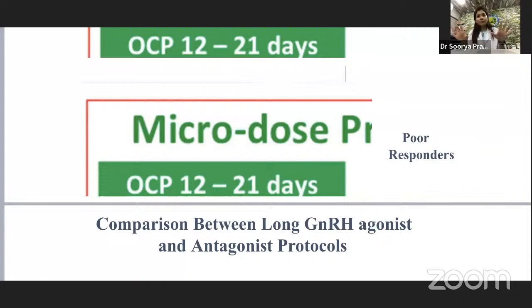If it is long protocol, it is given till the day of trigger. If it is short or flare protocol, you can start from day 2 to day 4, then reduce to 2.5 milligram daily of lupride. That is short protocol or flare protocol. If it is ultra short protocol, GnRH agonist only for 2 to 3 days, not till trigger. If it is microdose, reduce the dosage. I think it's clear now.